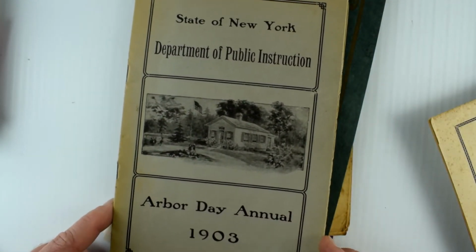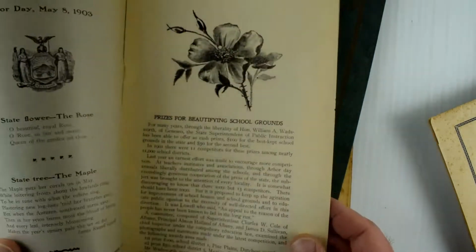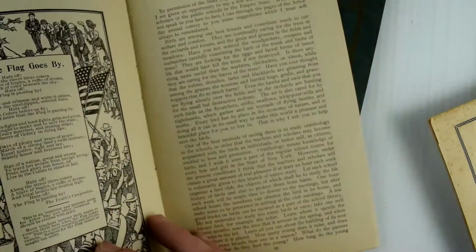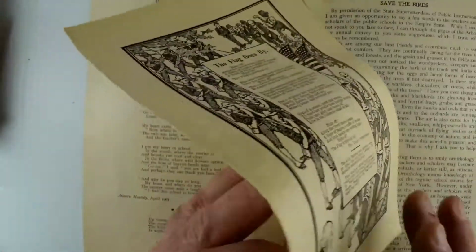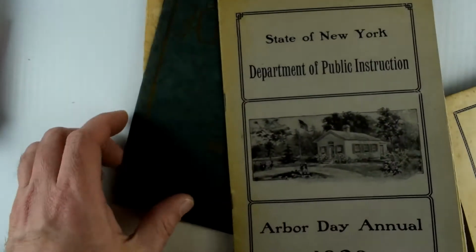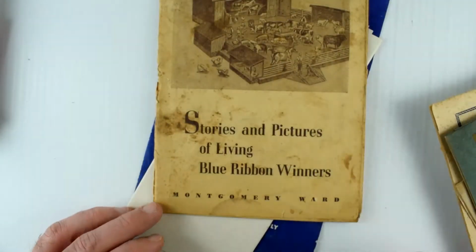State of New York, Department of Public Instruction's Arbor Day Annual, 1903. This is a neat early item. Prizes. It's got nice patriotic. Some of the pages look like they've obviously split out, but I'd still sell it just like this. I'd probably say maybe $17.50. Another one, 1905 Arbor Day, $17.50.